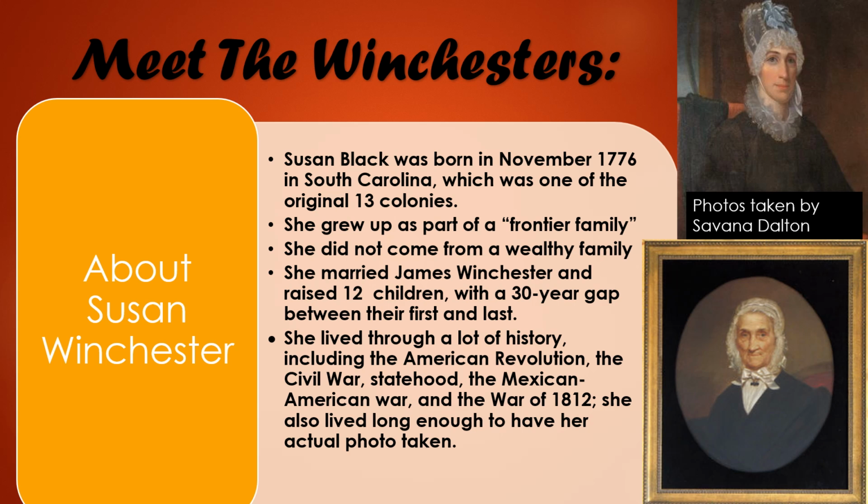She was born Susan Black in November of 1776 in South Carolina, which was one of the 13 original colonies. She grew up as part of a frontier family. She did not come from a wealthy family. Susan married James Winchester and raised 12 children with a 30-year gap from their first and last child.